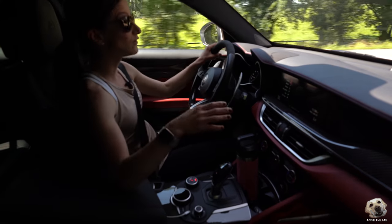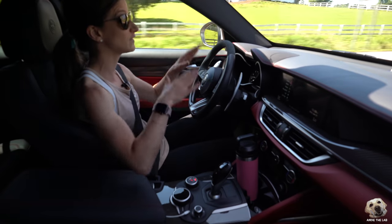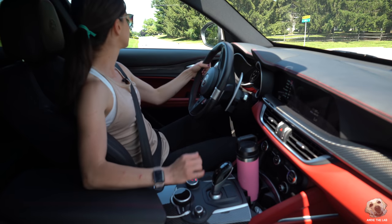It also has Q4 all-wheel drive. This thing feels so stable, and there's an almost near perfect 50-50 weight distribution. You feel like you are in complete control. No cars behind me. Let's go.